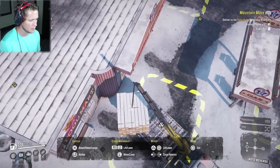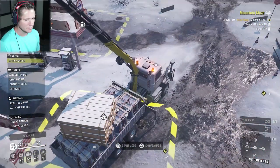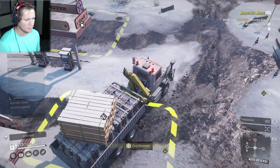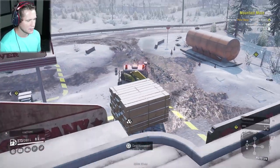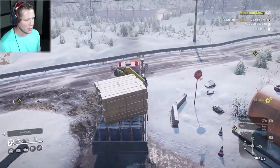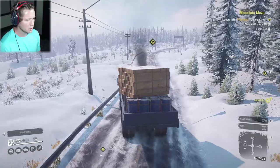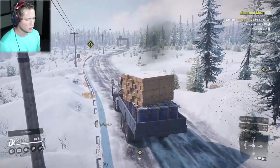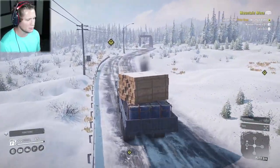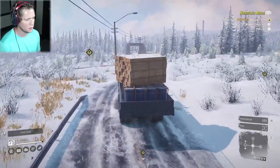Definitely wanna take our time and make sure that it's lined up nicely though. That looks good to me. All right, let's go ahead and restore the crane, and I think we're good to go. Okay, so we're just gonna have to be smart about this. Gotta take corners slow. Can't be running into anything, but we should be able to make it to our destination, and we should be able to just make this a one trip deal.